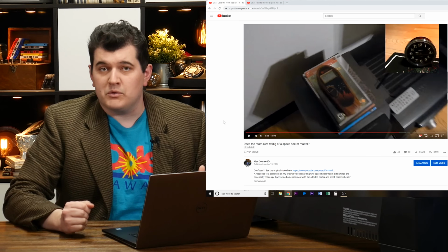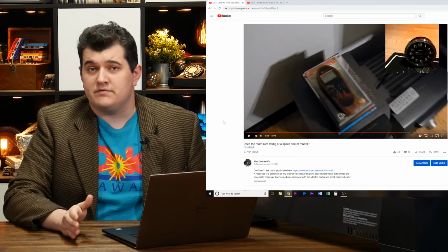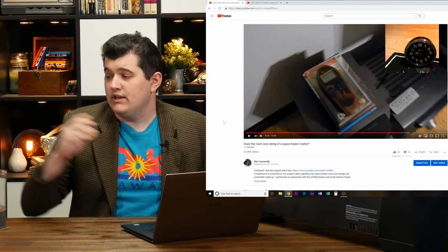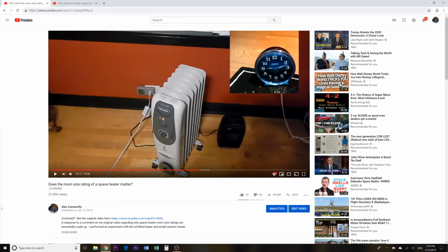So even after an hour of running with it on high, with the thermostat all the way up, it still didn't raise the room as much as this little thing, which is supposedly for a small room. And the reason why that happened was because the oil-filled radiator heaters get hot. So because the whole thing gets hot, the thermostat itself actually heats up, and so they actually limit themselves. They cycle on and off even when you have them as high as they will go.